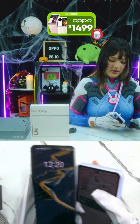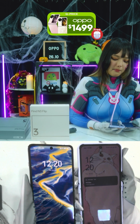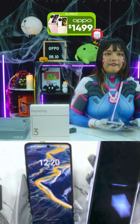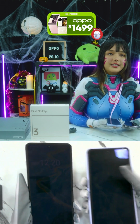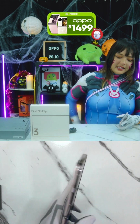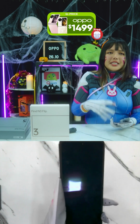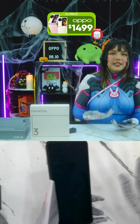where is it? This one. They both have the same borders and everything, but the main difference about this phone, the N3 versus the N2, is that the phone is curvier. The other one, the N2, was more boxy, if that helps you.